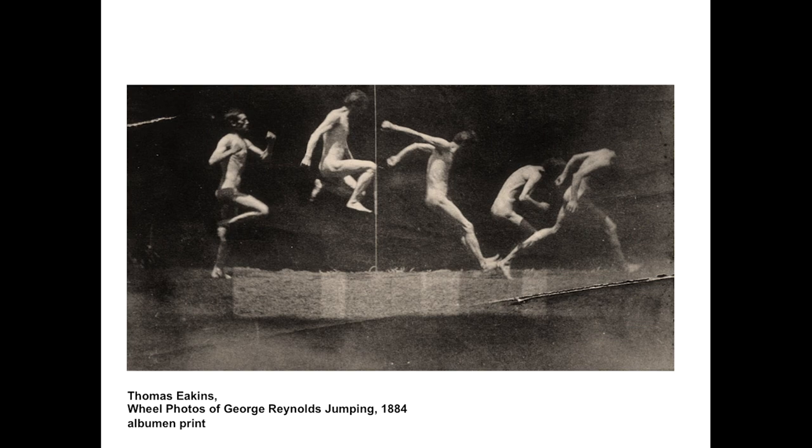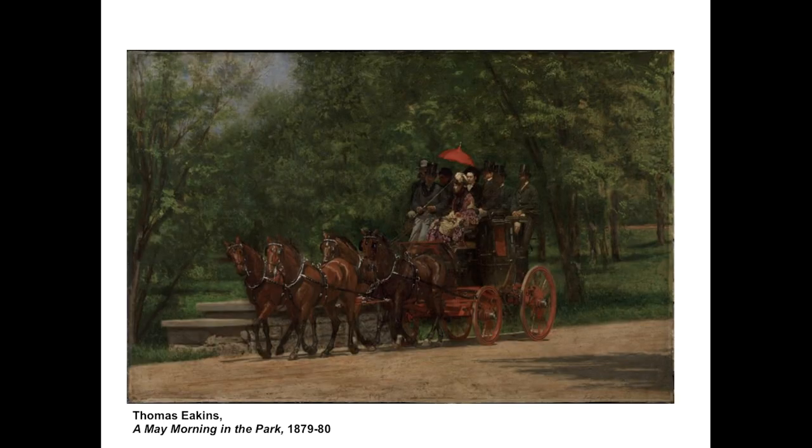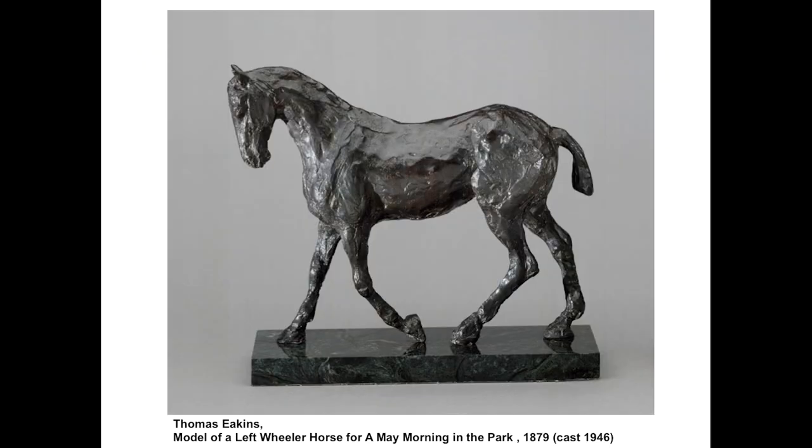You can see the influence of both Muybridge and Marey in these Thomas Eakins photographs, and how they might be used in paintings to create something that was anatomically correct, therefore more realistic. He also sculpted, as you see here, and you see that pervading influence of Muybridge's early horse pictures.